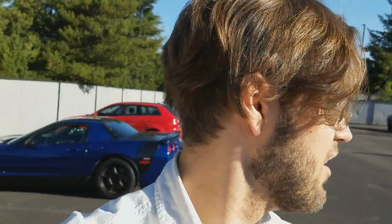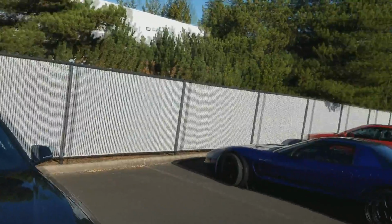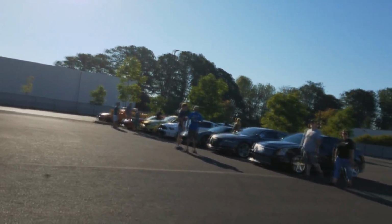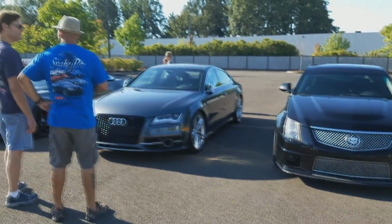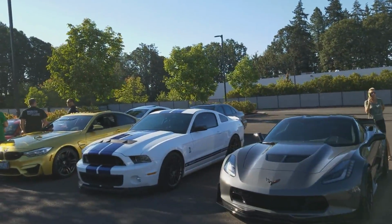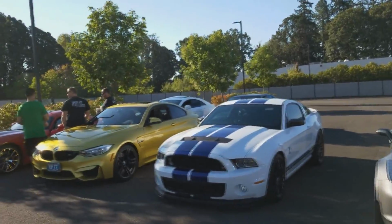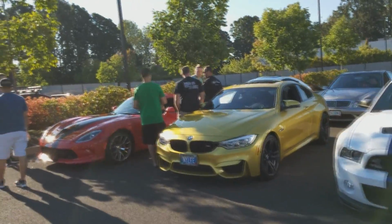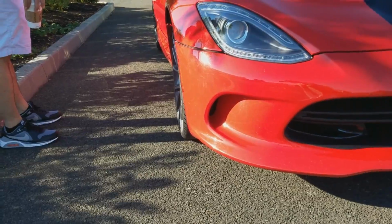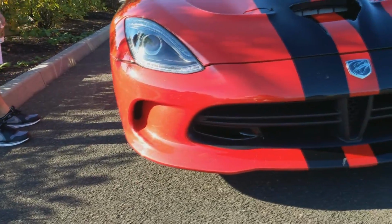There's no set theme today, so we're gonna go see what we've got. So far in the back lot, we've got a few German cars. We've got a lot of American muscle. Oh, here's something that's grabbing a lot of attention. This is a Viper GTS. I haven't seen one of these in person.